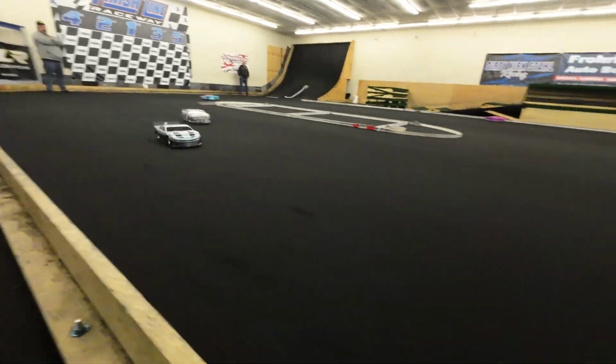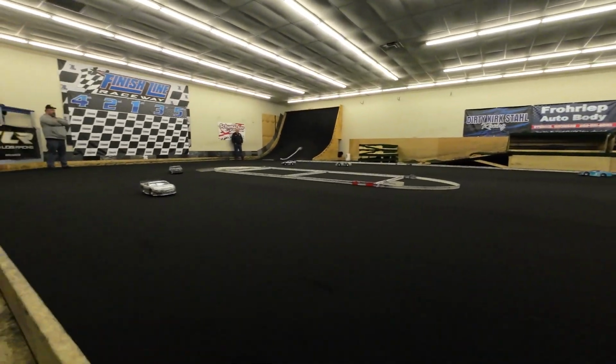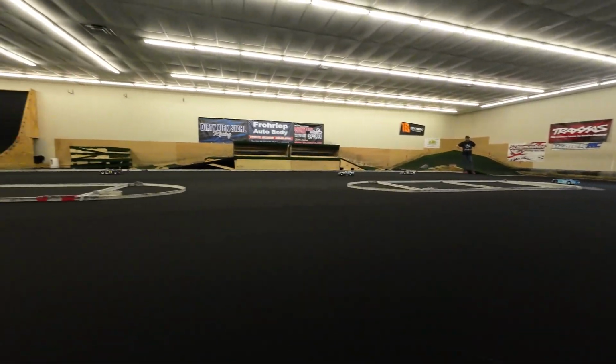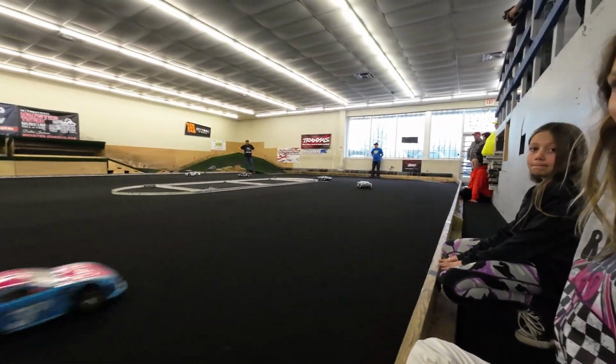Fortunately, I think Zane's moved down a couple positions. He is cutting, 40 to go, just got told. So he's been cutting the corners a little bit too close to the inside. I don't know if he's frustrated or just trying to stay ahead of everyone.